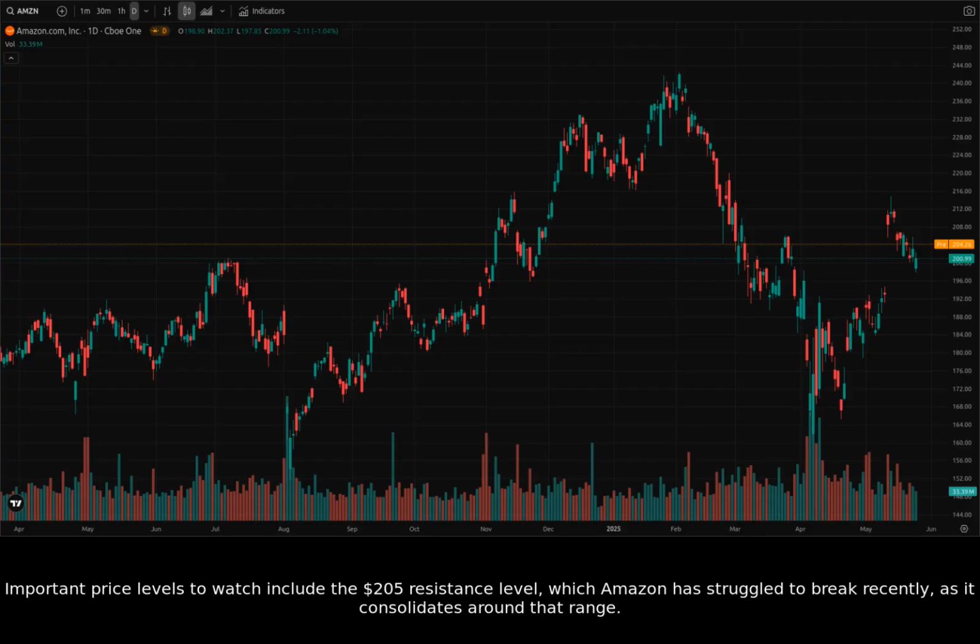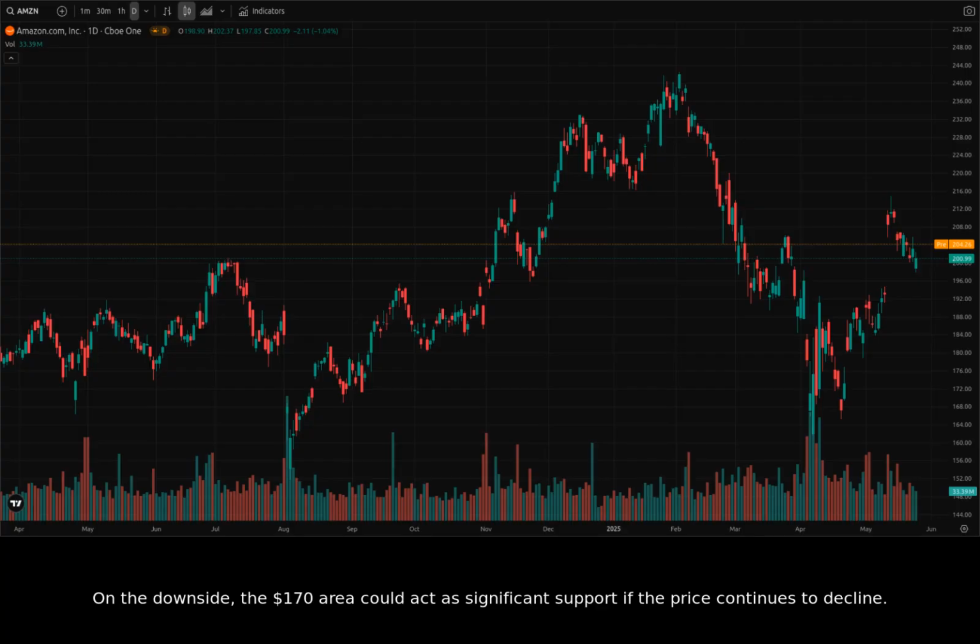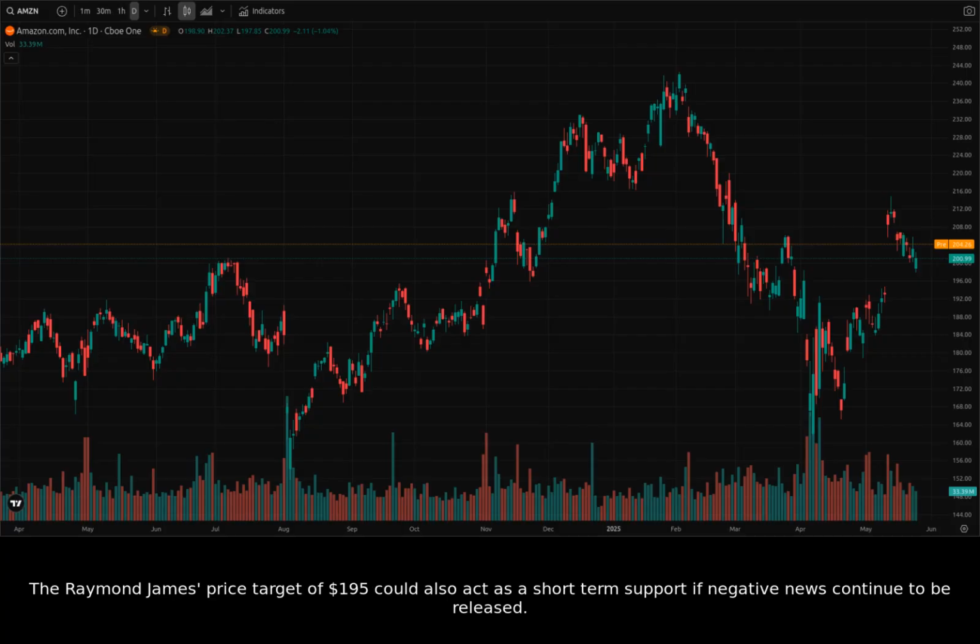Important price levels to watch include the $205 resistance level, which Amazon has struggled to break recently as it consolidates around that range. On the downside, the $170 area could act as significant support if the price continues to decline. The Raymond James price target of $195 could also act as a short-term support if negative news continues to be released.